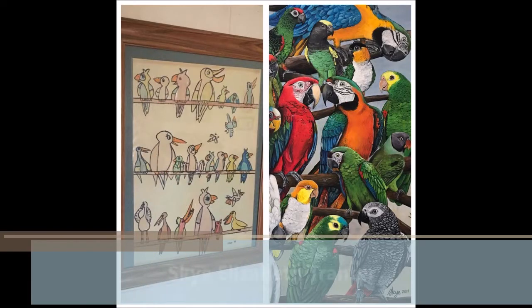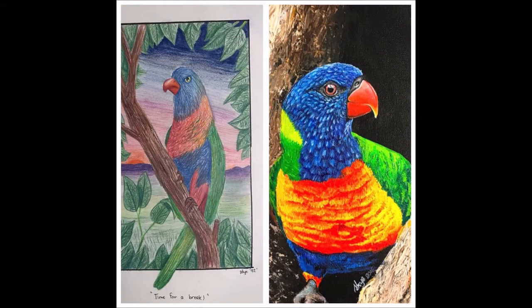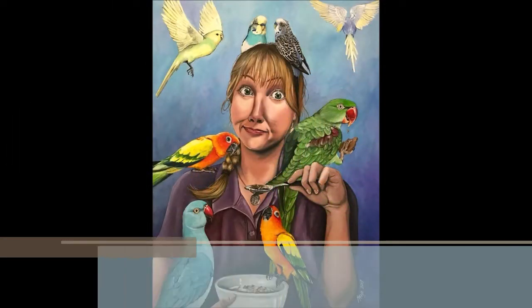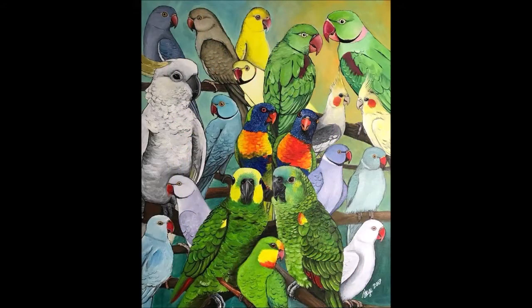Ever since I was young, I've been striving to improve my art practice, as you can see in these two illustrations that show my age 8 or 9 versus my adulthood artwork. After that, you can see that my portfolio has developed into quite bright, detailed images of birds, flora and fauna.